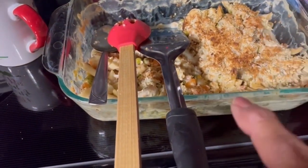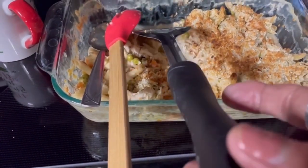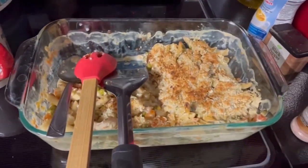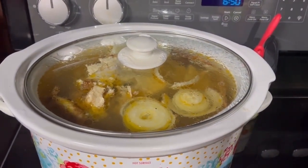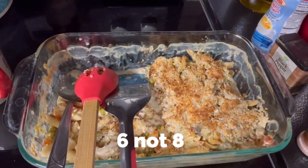Eli, I'm fixing to fix his plate. He won't eat salad, but there's at least 8 servings, and I can freeze half of it and have it for another time because I want to try to do something different with this tomorrow. So this actually makes 2 complete meals, 8 servings.